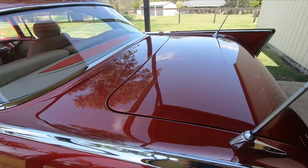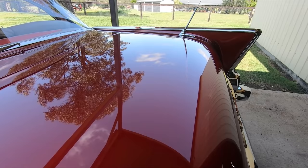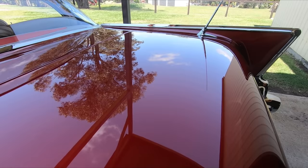That reflectivity that you see in the boot gives you a good idea of how flat that paint job is. The leaves on the trees and the reflection are nice and sharp, as are the clouds in the sky.